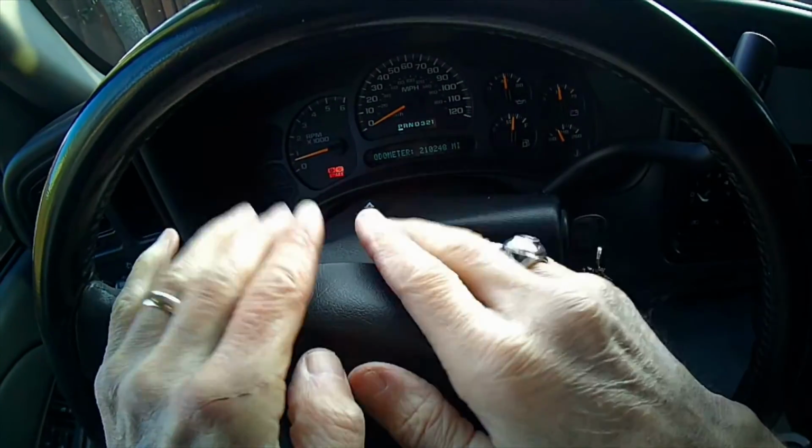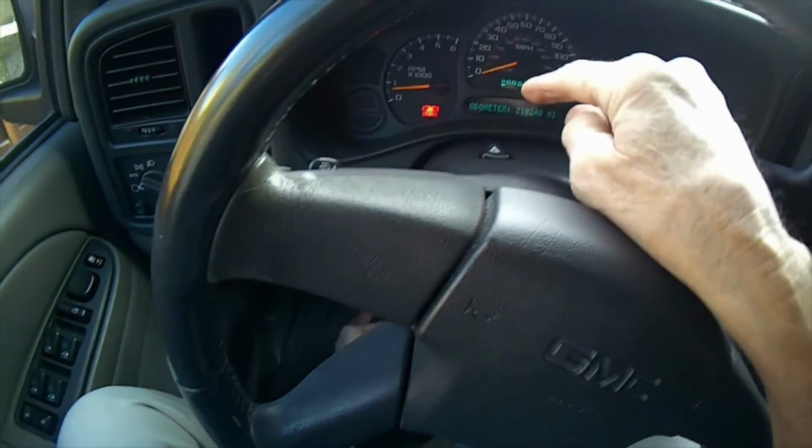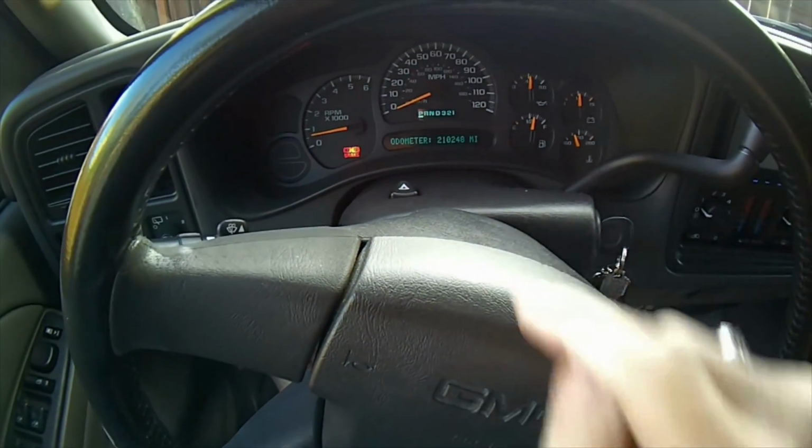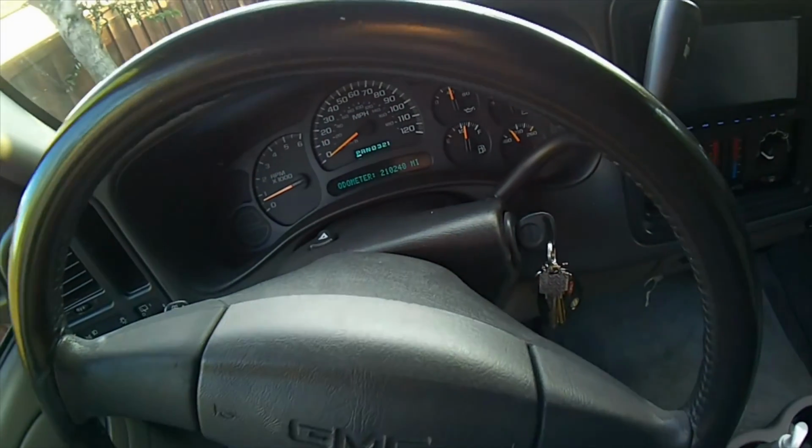This one right now, I started it. It doesn't have the warning. It just has the normal brake light that comes on. I'm going to turn off the emergency brake, and that light goes out. That's exactly what's supposed to happen.